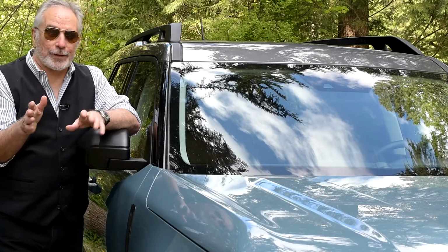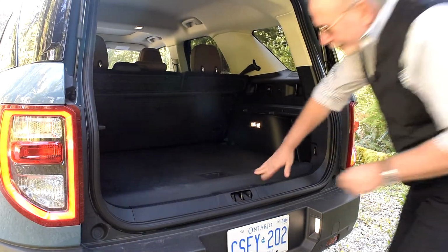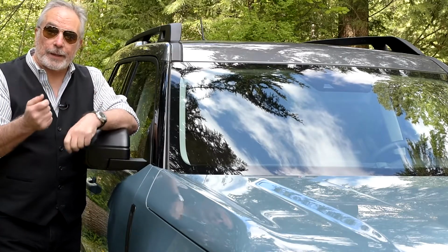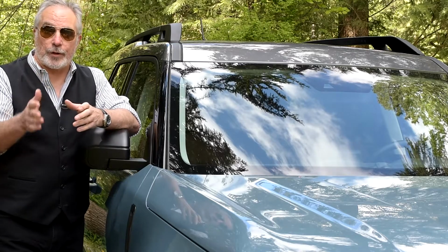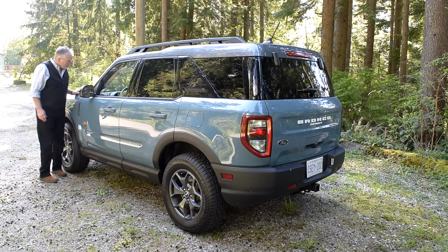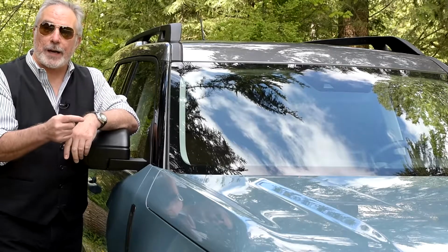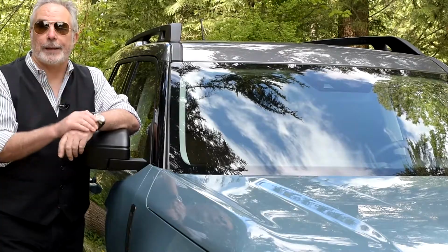Despite all that practical stuff, I think the Bronco Sport's fun. And in terms of comparisons with the Jeep Wrangler, well, ride comfort, drivability, and powertrain performance, the 2-liter turbocharged 4, all superior. To sum it all up, if I were going to buy a little compact rig, this is the one I'd probably step up to buy first. So you should buy it.